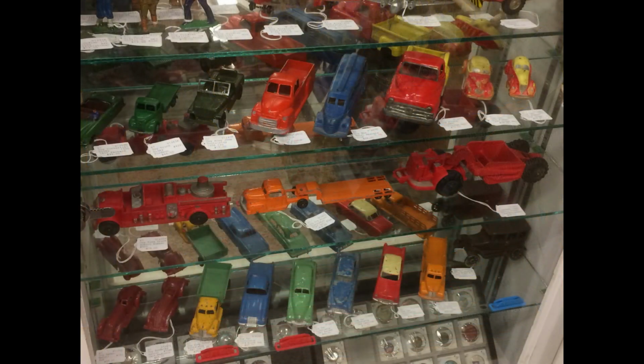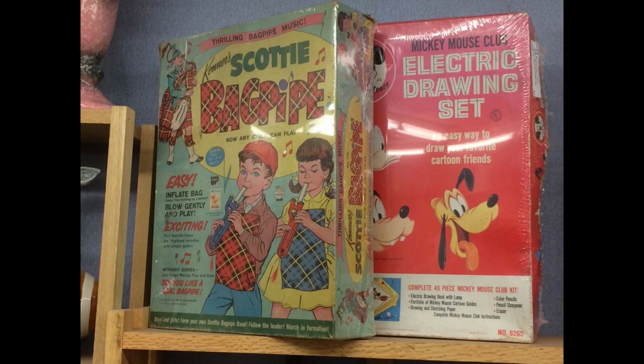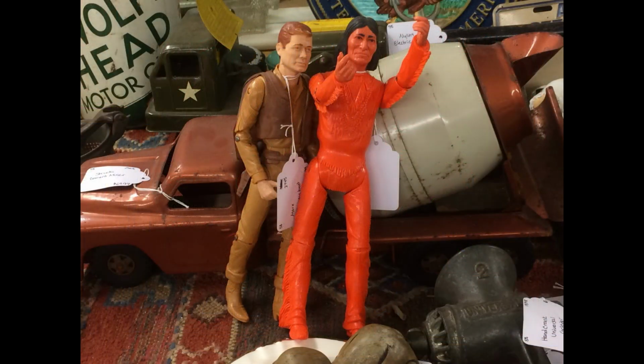These old cars and trucks make a colorful display. Check out this toy bagpipe by Kenner. I have never seen this before. Must have made quite a racket. Johnny West is on the left here. I believe his friend in the Dayglow orange is Geronimo.